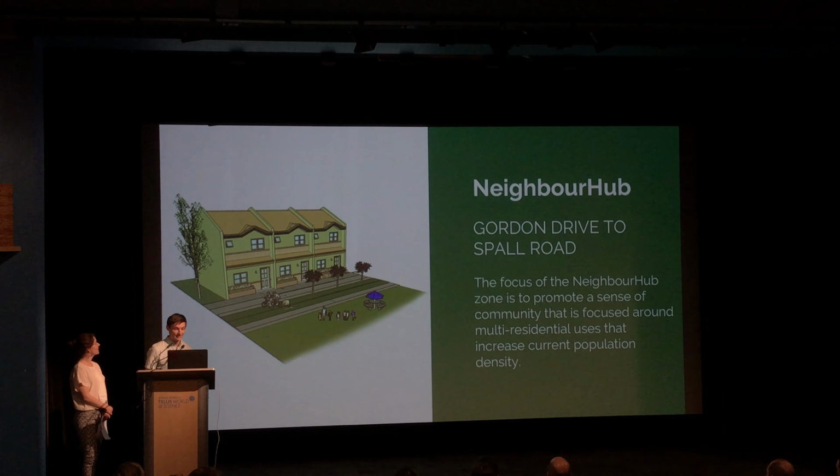The next zone is the Neighbor Hub. This is located east of the downtown. Currently it's primarily single attached housing, but we want to increase population density to higher density options, as you can see in the photo. The focus here is to promote a community and neighborhood feel by adding amenities such as picnic tables, food trucks, community gardens, or just more open space, and also having the building open out onto the ORT rather than having the back facing the ORT.